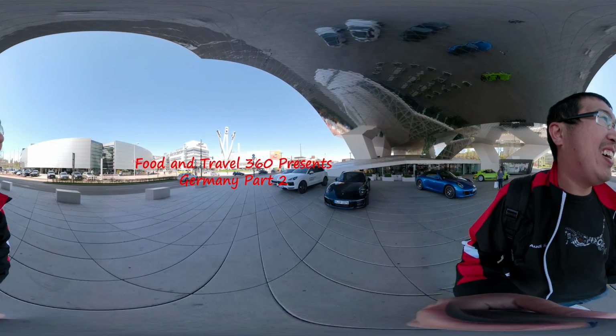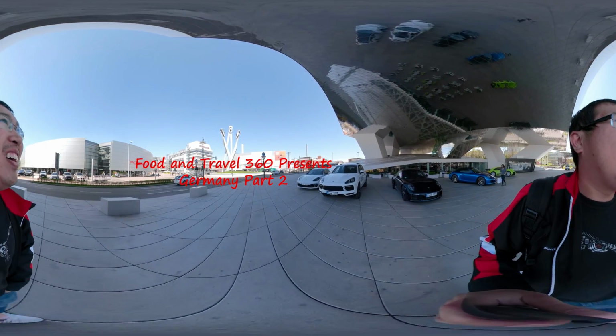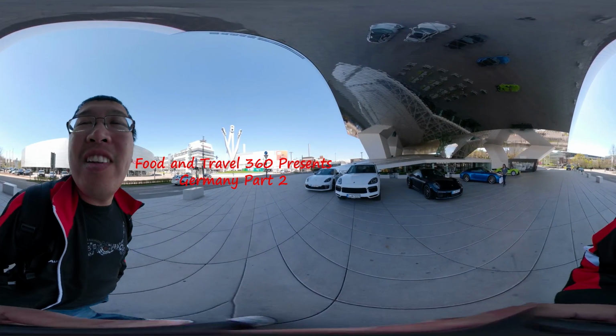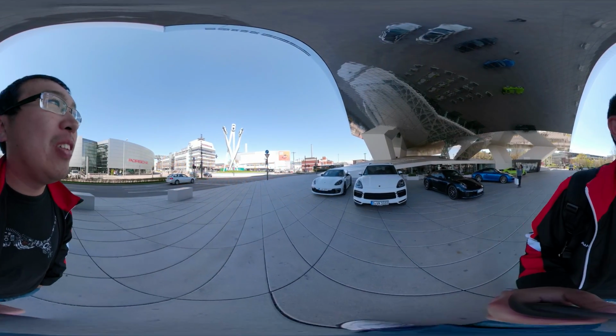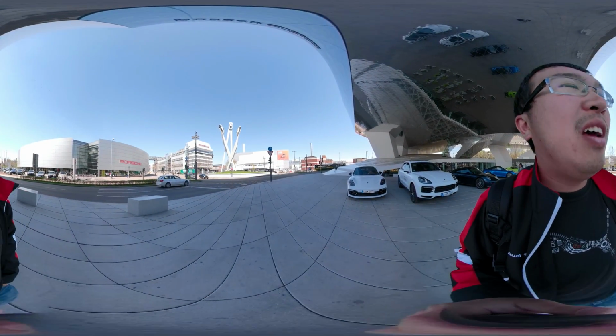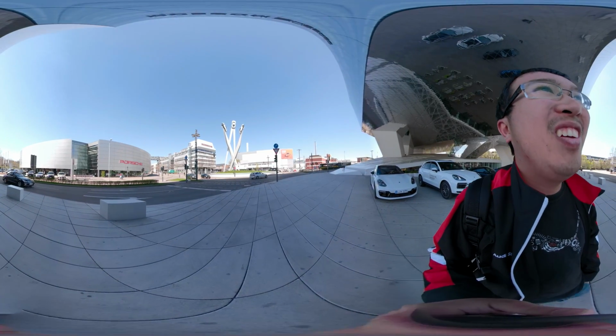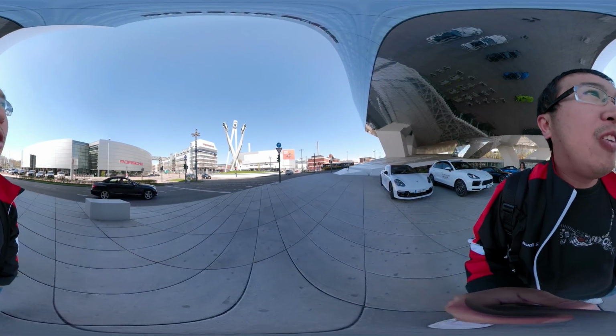Alright guys, so today on this beautiful day in Stuttgart, we are at the Porsche Museum. We already did a factory tour this morning. It was a 2-hour tour of the Porsche factory where we got to see everything from where they get the parts from over 400 different suppliers and they start putting it together.